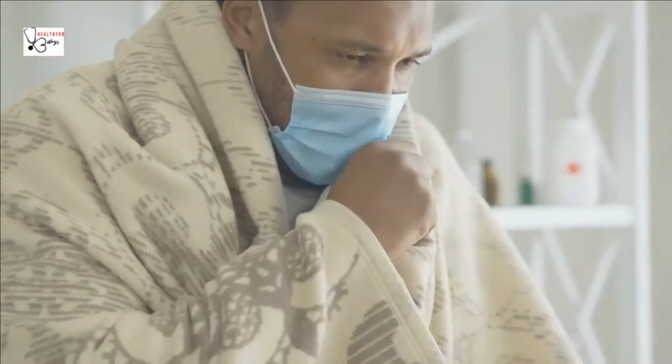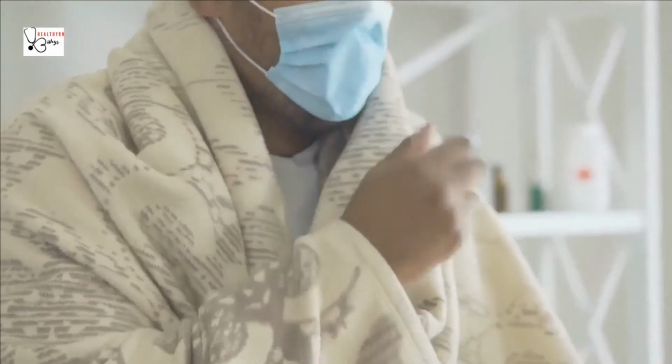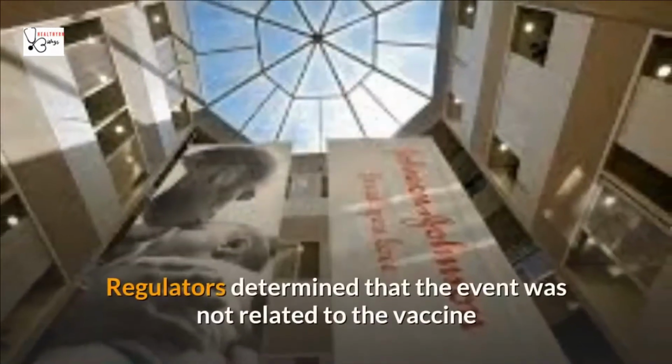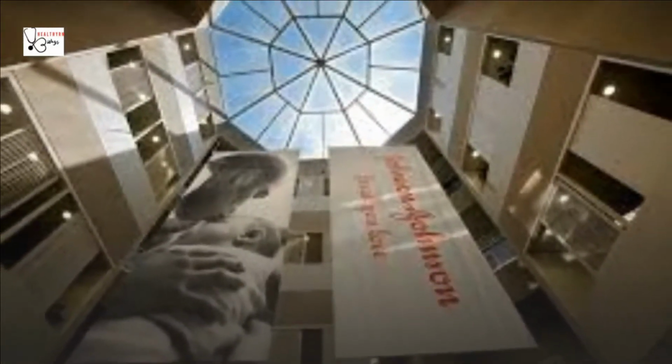The trial had a temporary delay in October when it paused for an unexplained illness, although no specific details were provided about what happened due to patient privacy. Regulators determined that the event was not related to the vaccine and the trial was safe to resume.